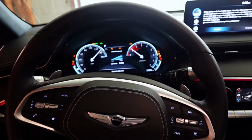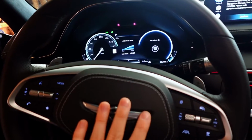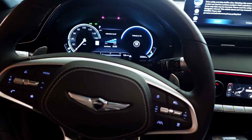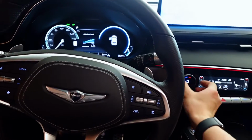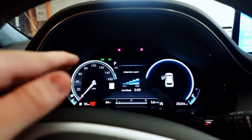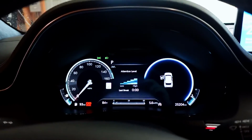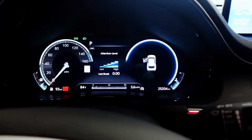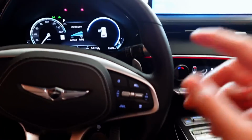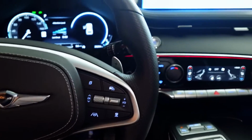Getting behind the wheel of this thing, there are more and more cool tech features that it just has as standard, which really prove that this thing is a proper luxury car. Let's turn off the air conditioning there. But you have a full digital gauge cluster. It also monitors your attention level to make sure that you're paying attention while you're driving the car, with a little infrared scanner right at the top of the digital dashboard there. You also have standard adaptive cruise control, which is crazy. That's a $1,700 option on an X3.